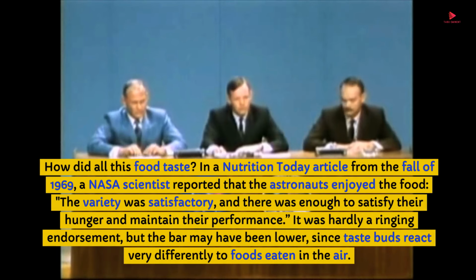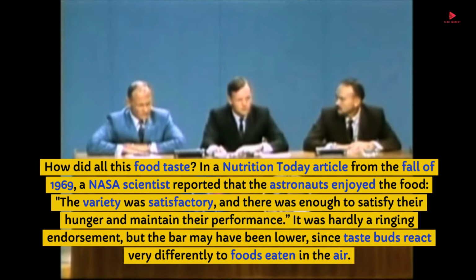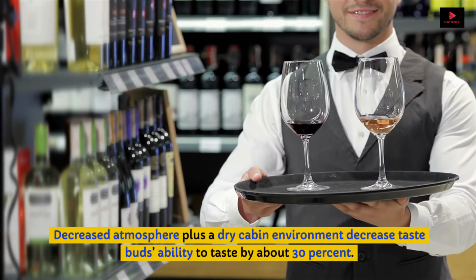In a Nutrition Today article from the fall of 1969, a NASA scientist reported that the astronauts enjoyed the food, the variety was satisfactory, and there was enough to satisfy their hunger and maintain their performance. It was hardly a ringing endorsement, but the bar may have been lower, since taste buds react very differently to foods eaten in the air. Decreased atmosphere plus a dry cabin environment decreased taste buds' ability to taste by about 30%.